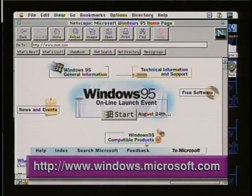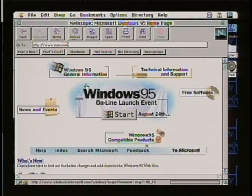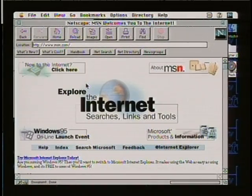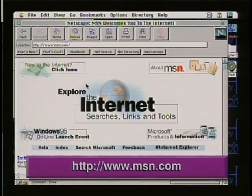Thanks, Stuart. I think the best place to start is to go straight to the source. Here I am at Microsoft's own Windows website, and here I can get Windows 95 general information, tech information and support, free software, and more. But I think of more interest to online users is the Microsoft Network. And if you have access to a web browser and the internet, you can actually check out MSN before you ever sign up for it.